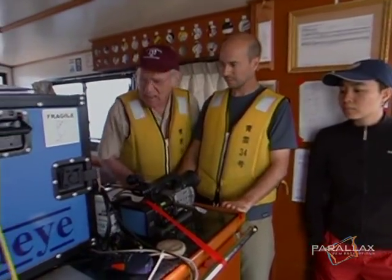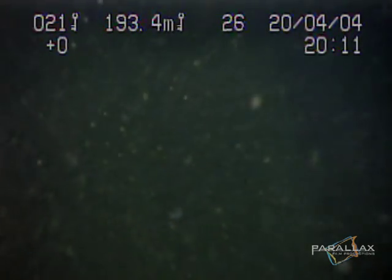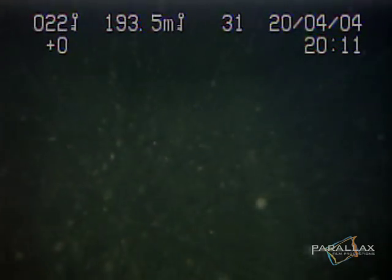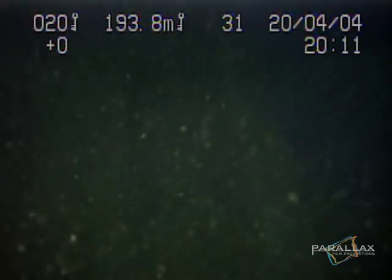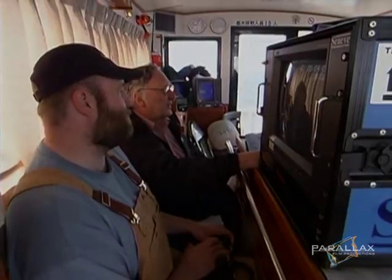I need somebody to watch the heading and see what our drift is, please, and make sure we don't drift too far. 7/10. All right, give me a little reverse. 62. Five meters. There's a target right there. All right, tell them to let cable off. Both of them. Bing. We got both targets.